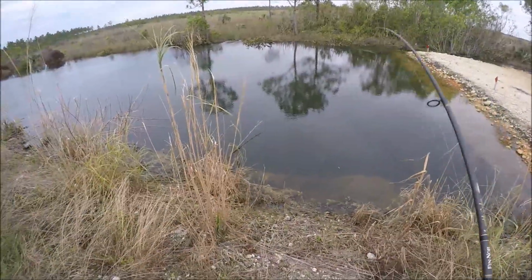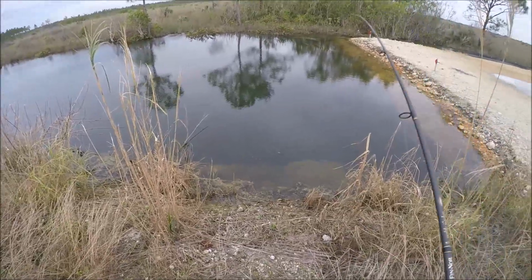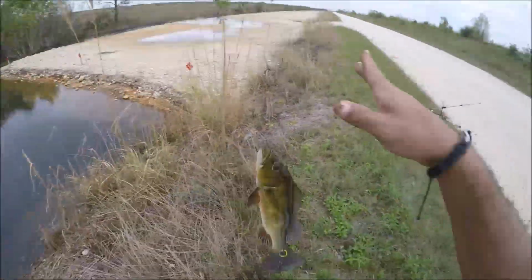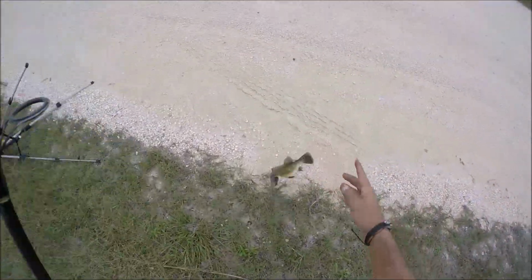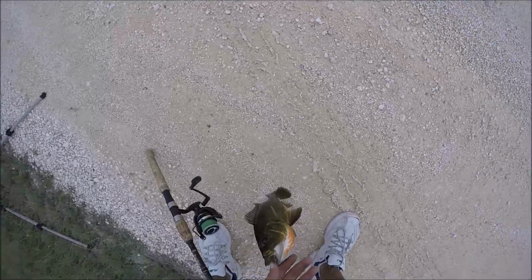That's crazy. You guys aren't gonna believe this. I was just reeling in my worm and I caught a peacock bass on a worm. Look at that. On a worm. Check that out. That's crazy. Hold up, hold up, hold up, little guy.